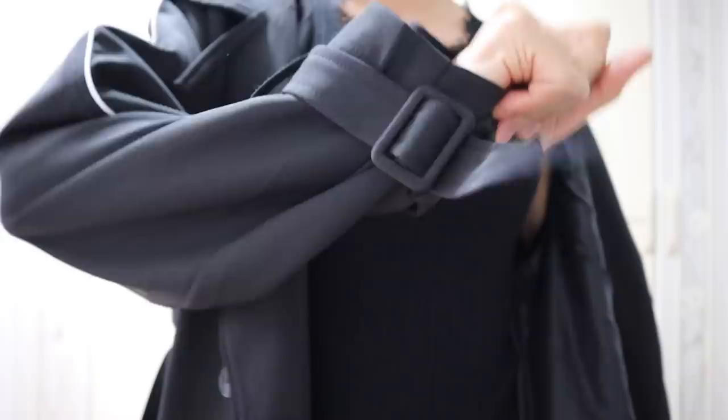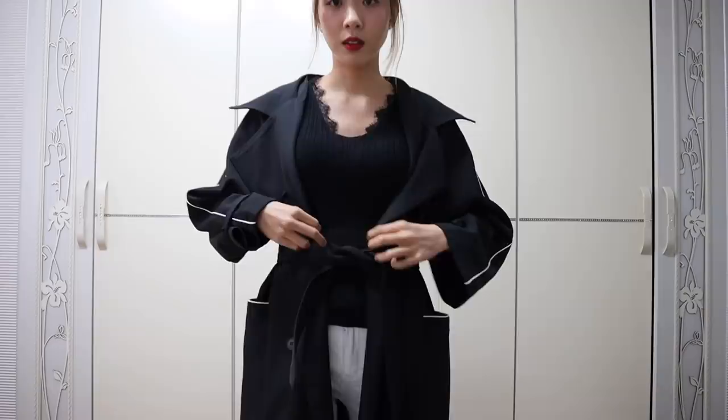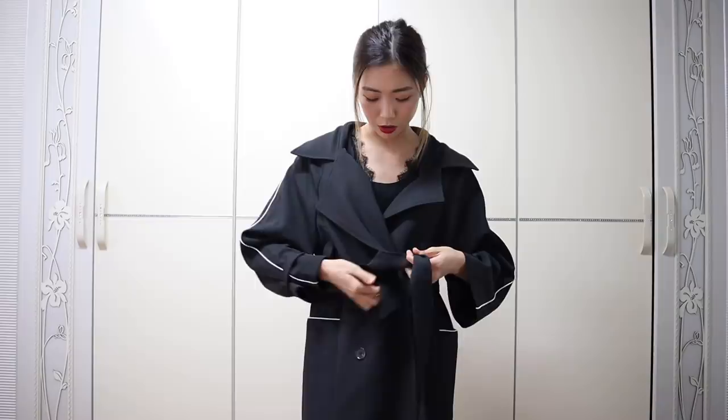a belt on the sleeves. I feel like you can close it up too. It'll look really pretty if you close it up. Shall we try looking? Looks pretty. Yes. Looks good.